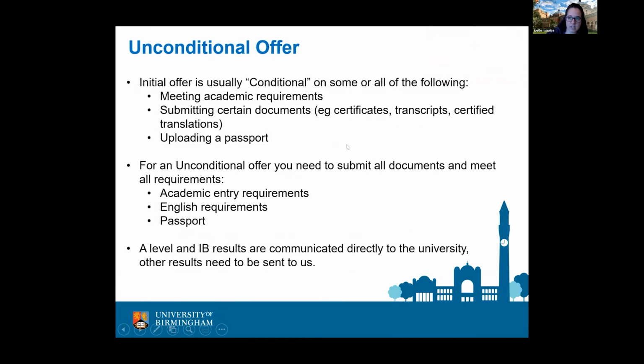When the university makes an offer, it will usually be conditional, and in order for it to be an unconditional offer so that you can get your CAS, you would need to do things like meet the academic requirements and submit all related documents. It might be that we ask for translation of documents, and meet the English language requirements, and also we would look for a passport to be submitted as well. Things like A-level results and IB results are communicated directly to us, but other results you would need to send on to us.